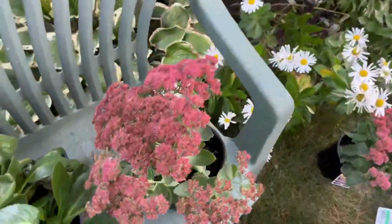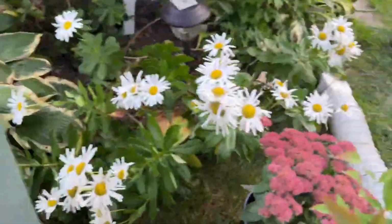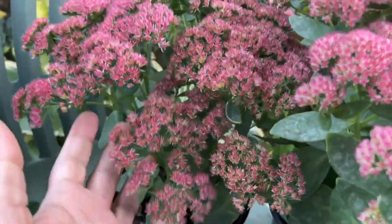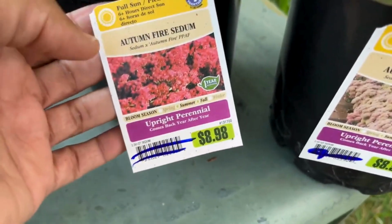So I'm not gonna propagate these ones. Anyways, so I got one of the Fire and I got one of the Joy. And let me show you something here. So these look almost the same, right? The blooms, right? But if you look on the tag, the Joy is supposed to be more of this color, and then the Fire is this color.